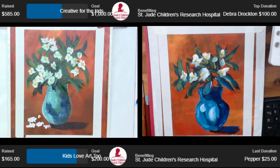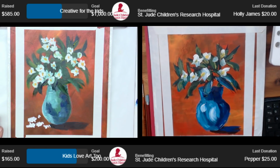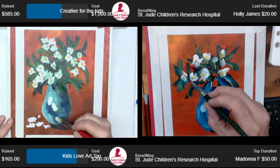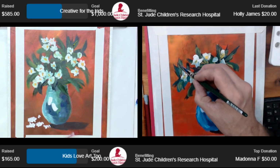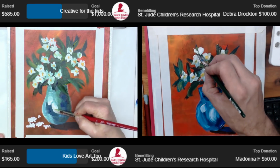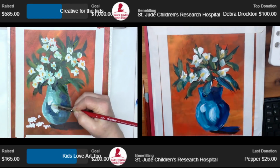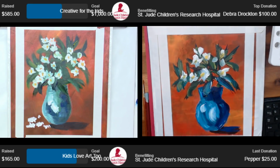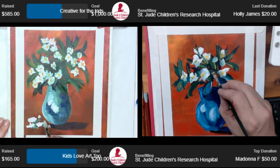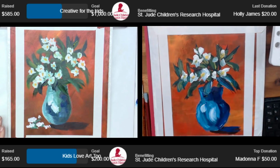Is it showing up pretty good on the camera too? Yours is showing up so nice. Cool. I'm actually going to go back and get myself a little highlight and blur it out just a little bit. Oh, she put a little bit of green down here. Oh, she did some stuff on the ground too. Like this, okay. Need a little bit of yellow.